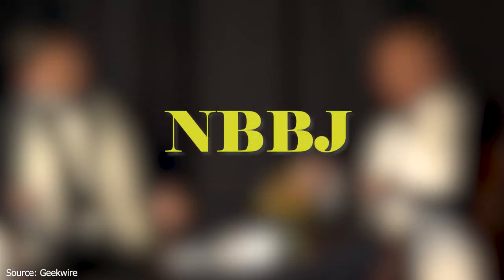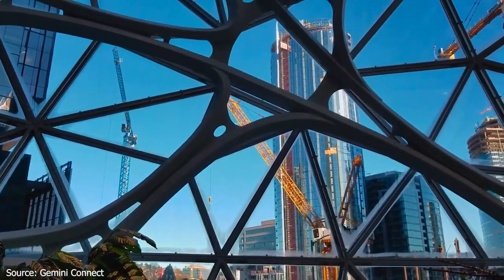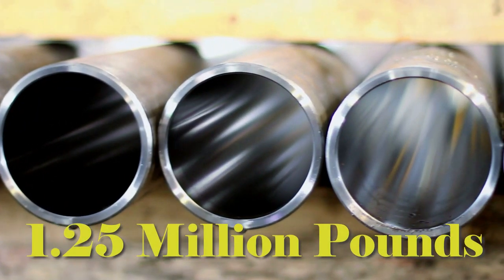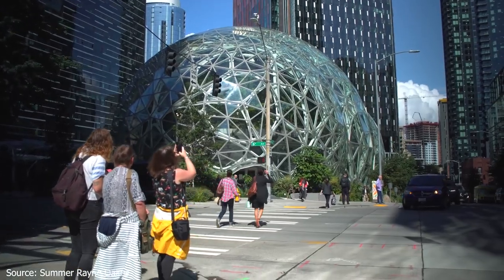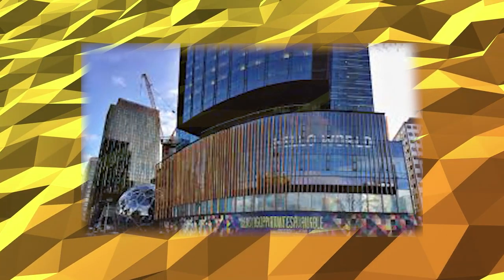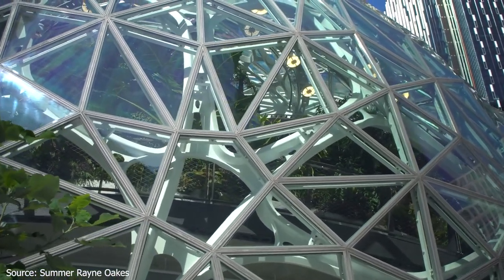To get the job done, Bezos went to one of the most prestigious architecture firms, NBBJ. Given Jeff Bezos only goes for the best, he built the spheres sparing no expense as they used over 2,600 panes of glass and about 1.25 million pounds of steel to build the jaw-dropping, beautiful structures. The spheres are located right below Amazon's iconic Day One Tower, a glamorous creation in its own right that features a sign that reads, "Hello World," at the bottom of the east facade. But these spheres really add that extra pop to the Amazon headquarters.